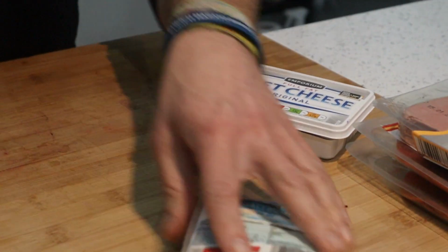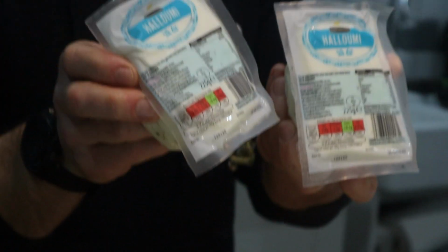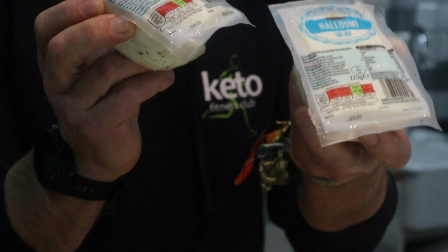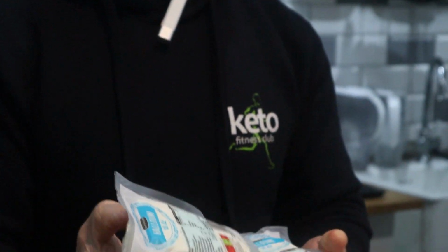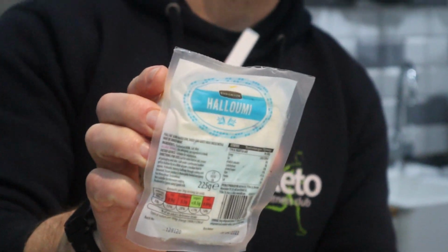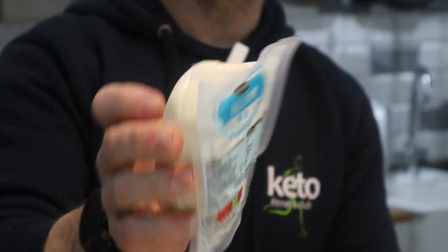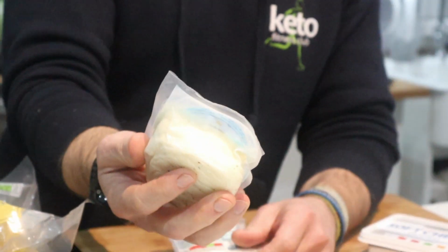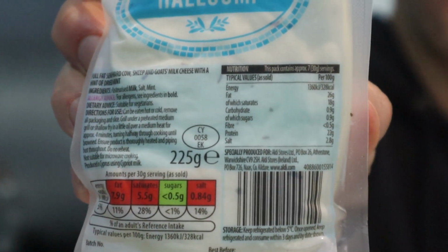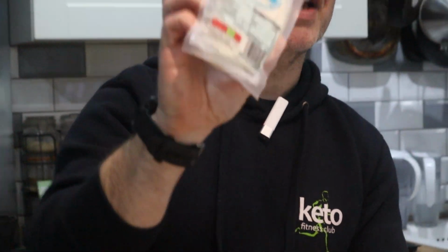Cheese. We do like our cheese, and in particular we're having halloumi for our dinner tonight, as our main protein source. These little packs are 225 grams, which is around, I think it's just over 40. Read the carb level. I'm not the protein level. 22 per 100. Yeah. So these packs are about 50 grams of protein per pack.